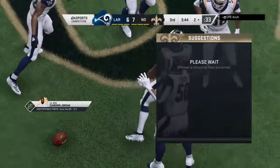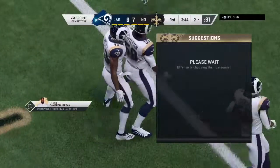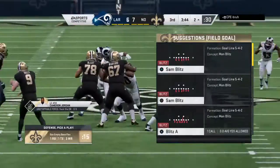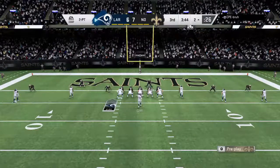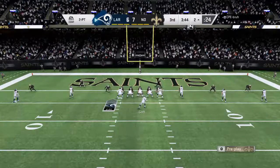Now that was a beautiful play. A pick six. How would you punctuate something like that, partner? Oh, you mean with an exclamation mark? Exclamation mark, a big word. What would you do with that? Ampersand? I like it.